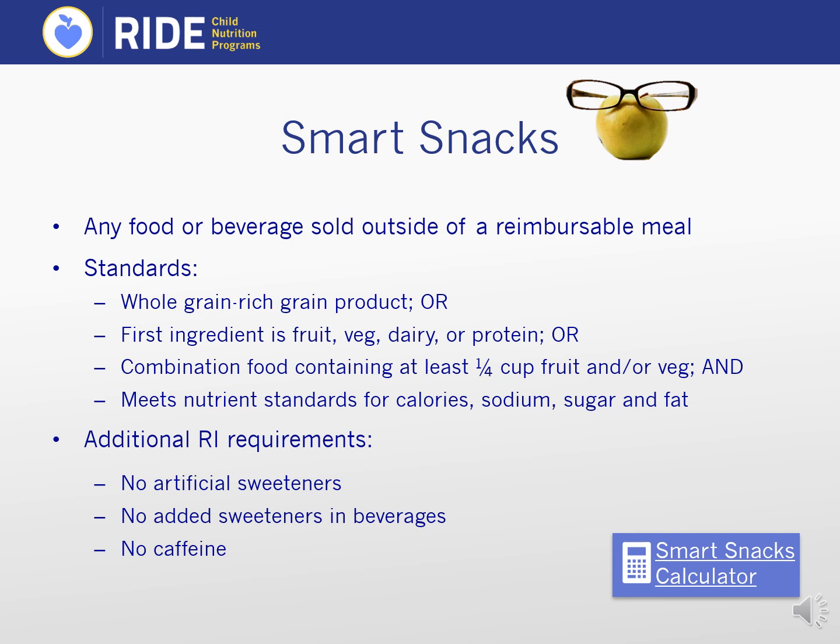There can be no artificial sweeteners, no added sweeteners in beverages, and no caffeine in any of the smart snacks sold.